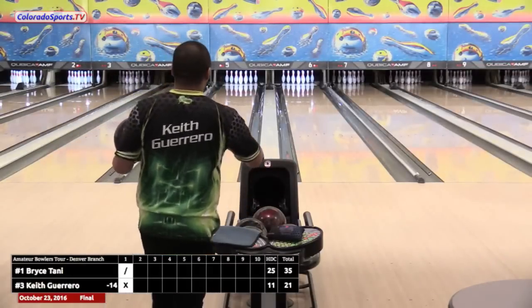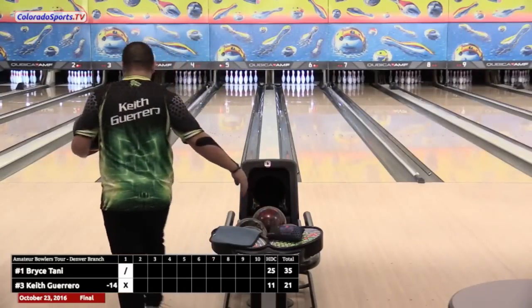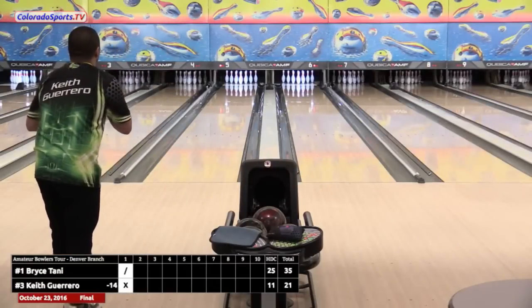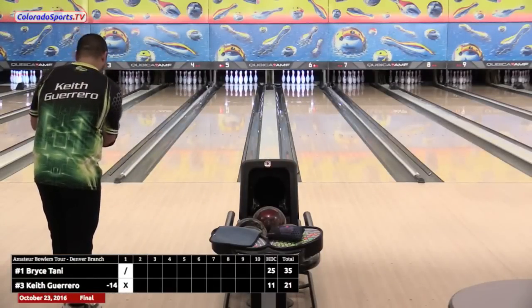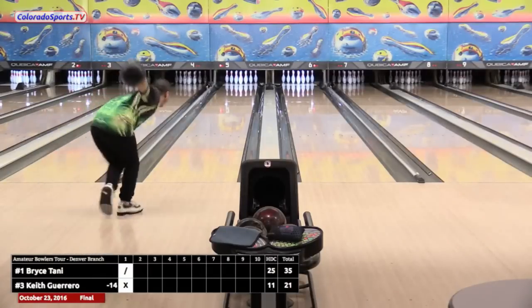One open. Yeah, that's 6-7. That was it, that's all he left. You gotta like his chances. A couple high flush 10s, and other than that, he's striking at will.